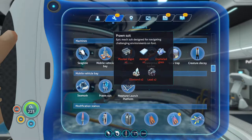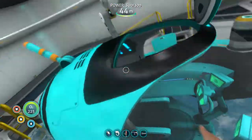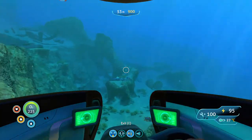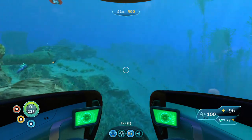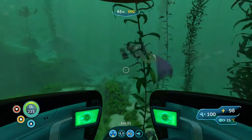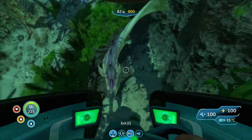Okay, so we're going to build the Prawn Suit. That's a lot of stuff. Hey, remember your storage? We need enameled glass. Your storage area, your base. There's stuff in it. Not enameled glass. We need glass. Well, at least we get everything else. But we have to come out. We have to follow this guy. Why? Okay, we're not following him. No, we gotta follow him until he drops one. A tooth.